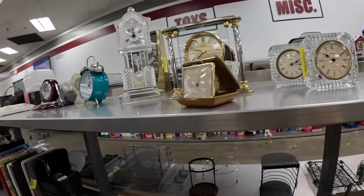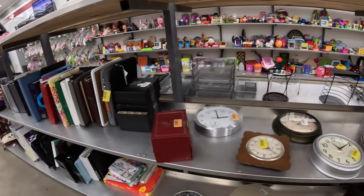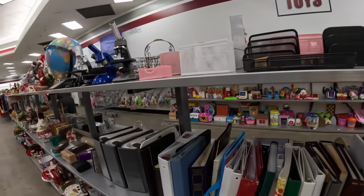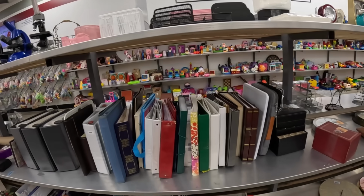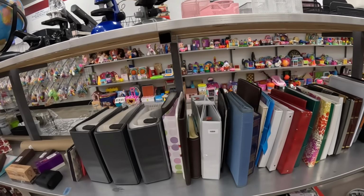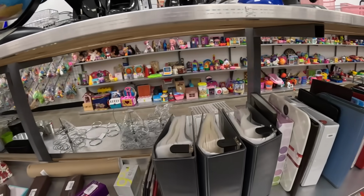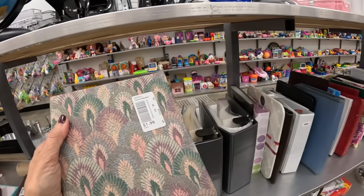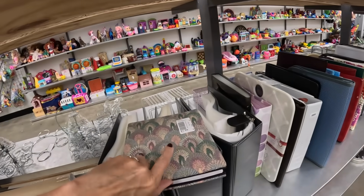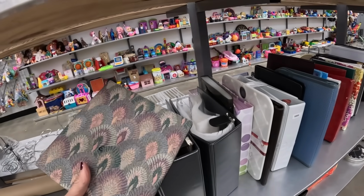We have some clocks. Office supplies or office equipment. Photo albums you can do well. If you find photo albums with photos, most times even better, unless they're really poorly taken photos. Ooh, this is vintage. This is actually nice. I think this would do okay. I'm gonna guess probably 15 to 20.